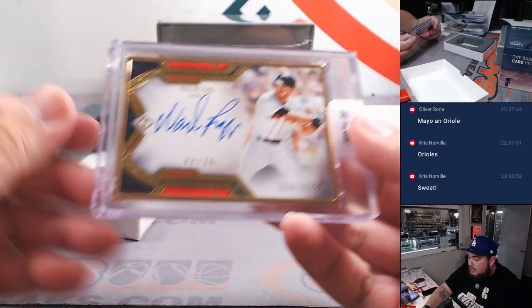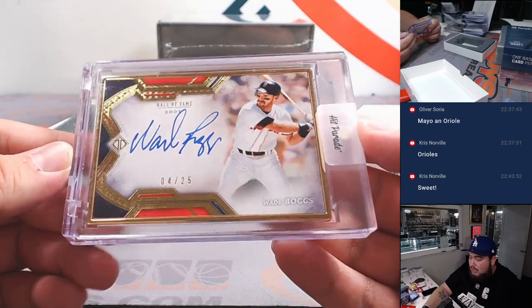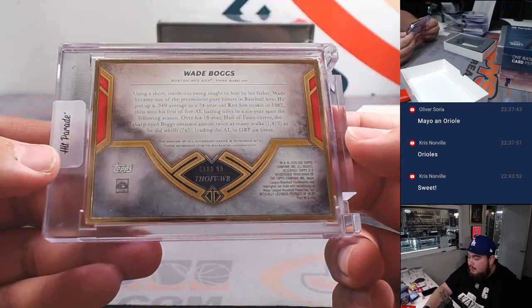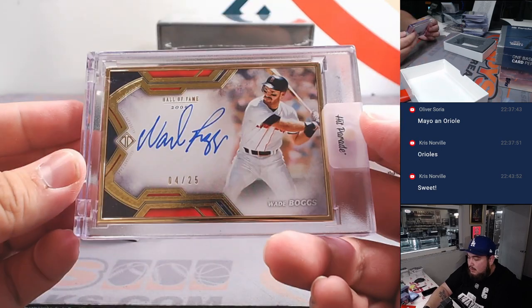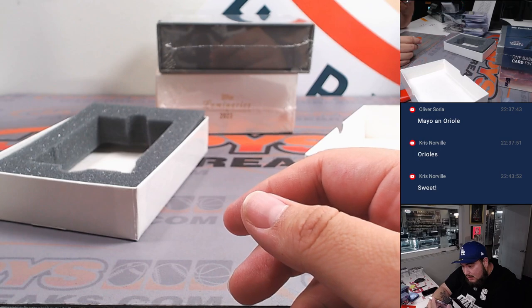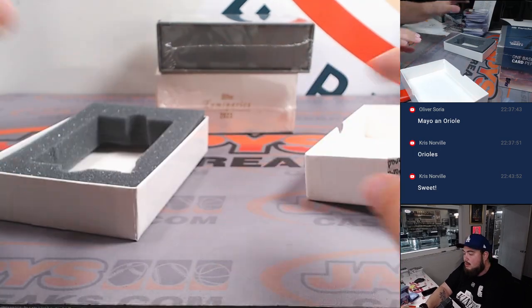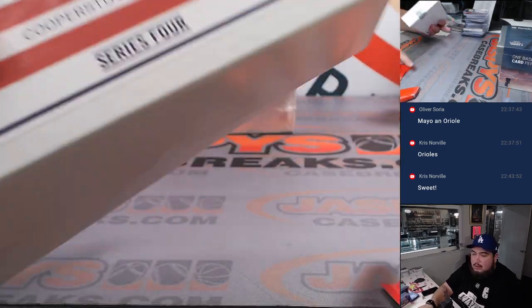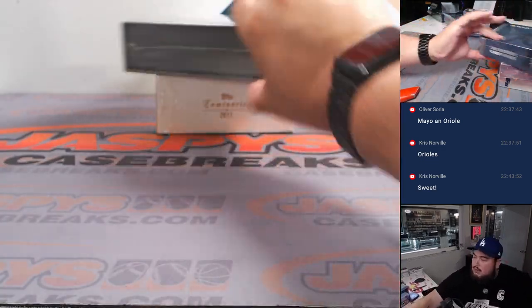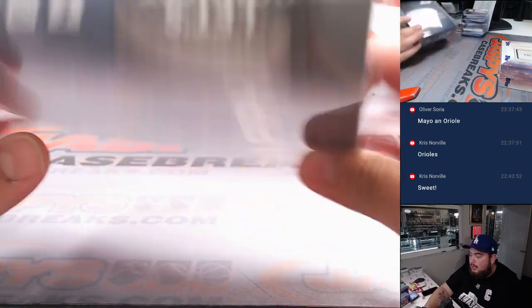And we got a little Wade Boggs. Boston Red Sox going to Neil. 4/25. And I think that is from Transcendent. Yeah, it's from Transcendent. All right, let's go to Sapphire On Card Edition. So maybe it's not the number to 10 one.